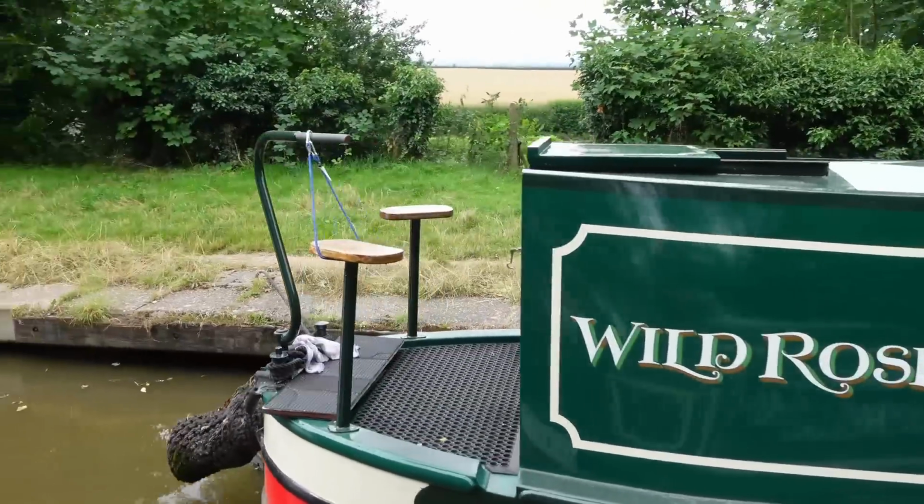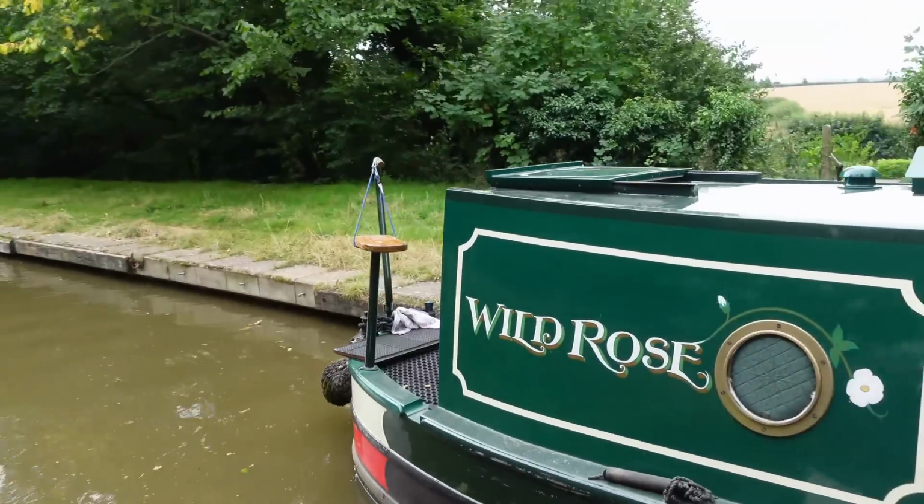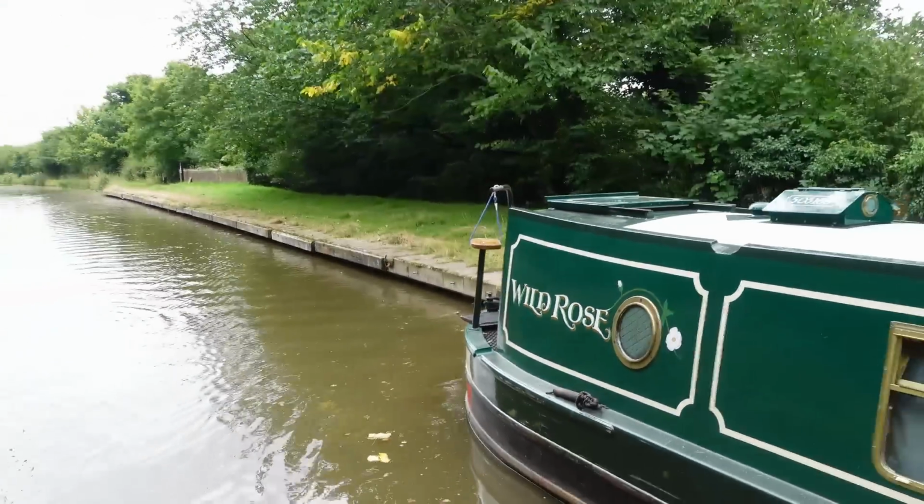I know, Rose, and they're not wrong. No, don't feel mean. But it's funny to think that behind us, this big embankment, before the embankment, it would have just been a field all the way across.